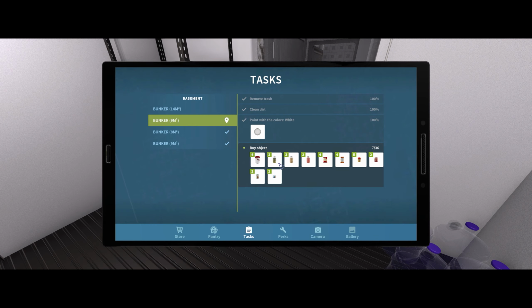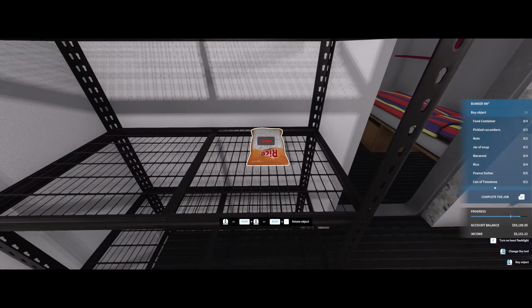Water. I'll do the rice. I'll do that right here. Didn't like being that close, so. How many more bags of rice? One bag. So I'll do 4 bags of rice. And 4 bags of macaroni.